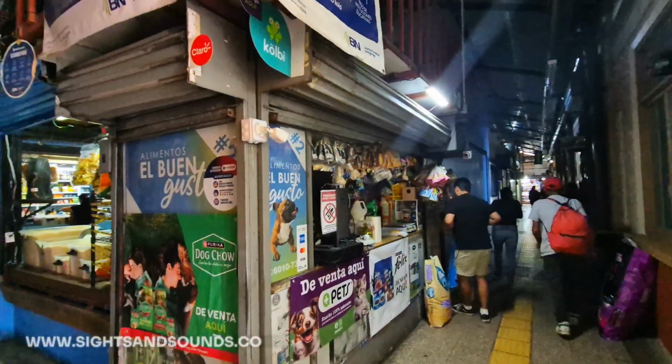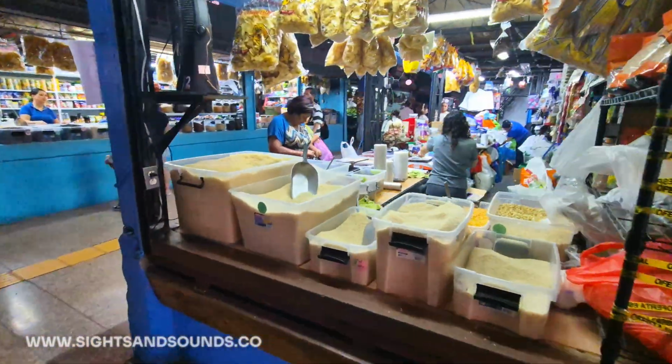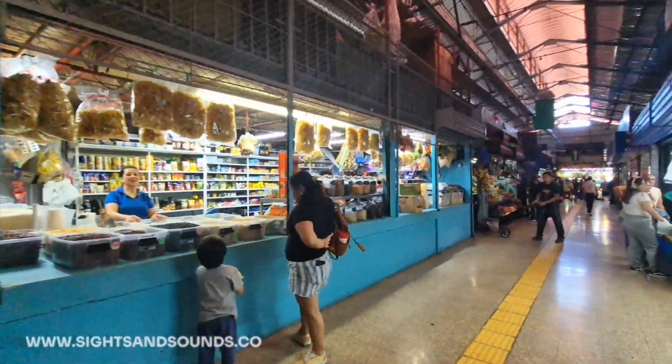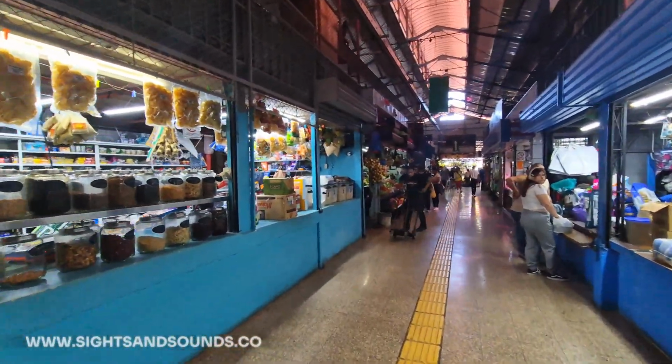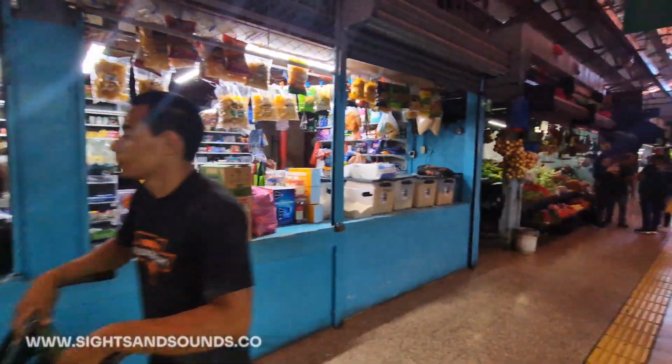So here it is, guys. Here's the market. We'll do some walkie-talkie and slow it down a bit. Lots of vendors. Let's go this way. I came down this way. I'll actually stop at the fruit vendor where I bought some fruits earlier.